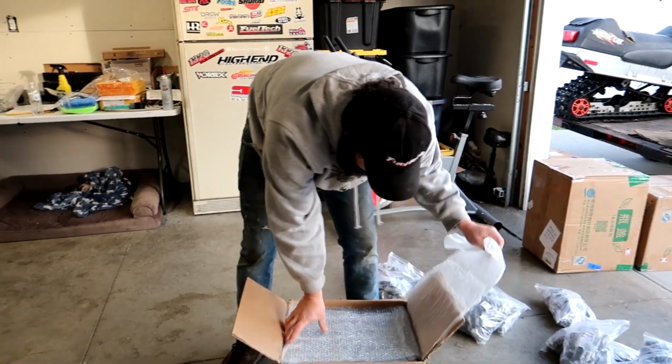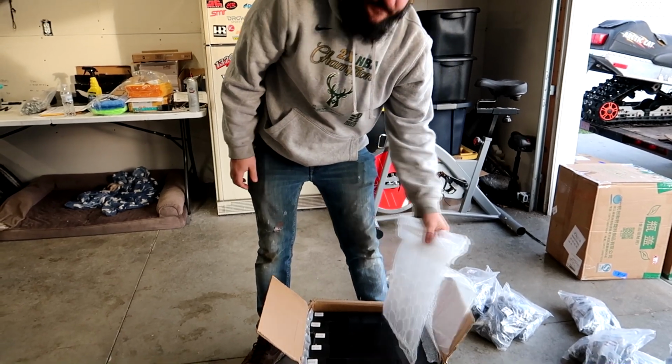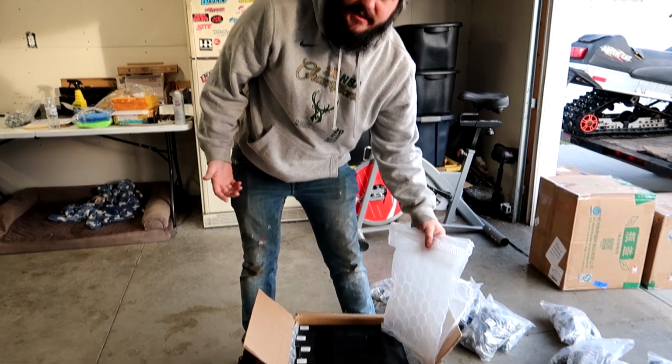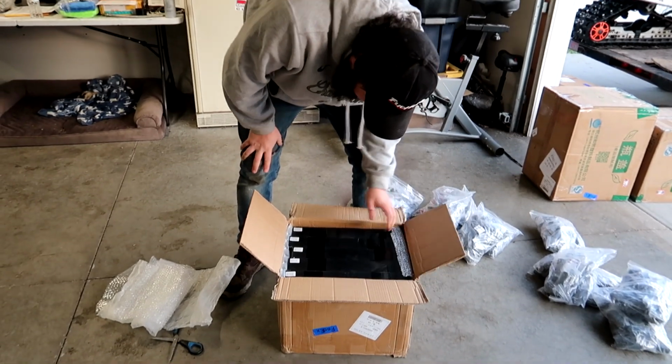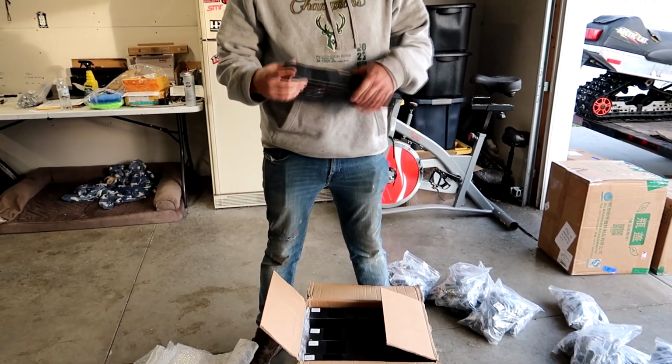We'll see more fun packaging stuff we can save. Yeah, see, I save a lot of this bubble wrap and stuff because a lot of people just throw this stuff out, but we try to recycle it. So when we repack stuff, we don't have to go out and buy our own. So, looks like this is all B series fuel rails.